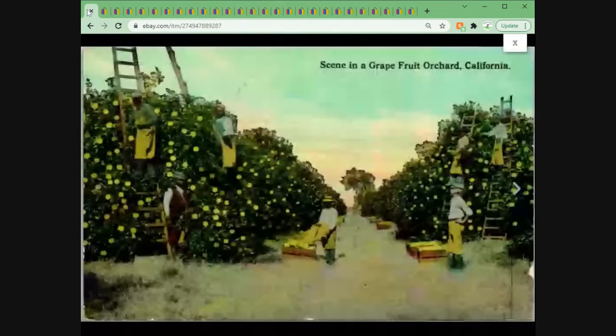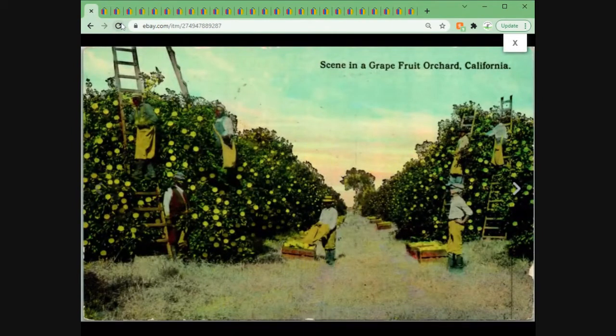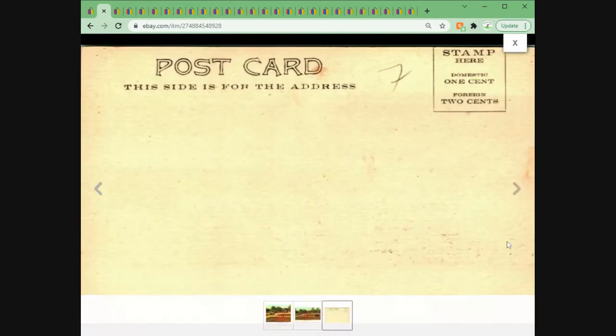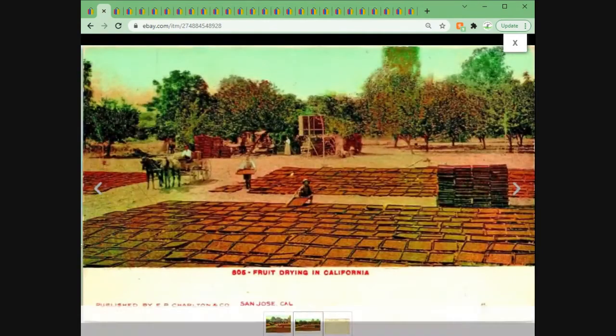Now, this is a repeat customer. You may remember a couple of videos back, again, a group or multi-card purchase with agricultural California themes. This customer's bought the same subject from me multiple times. So here we have the scene in a grapefruit orchard, California. We have fruit drying in California. The sort of white border on the end. This is unposted. So each of these sold for $10.